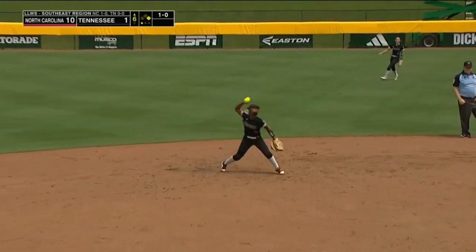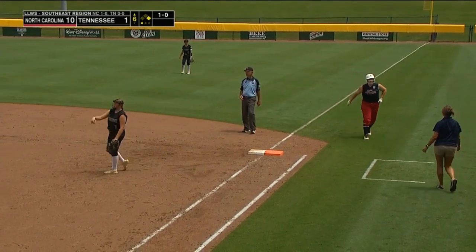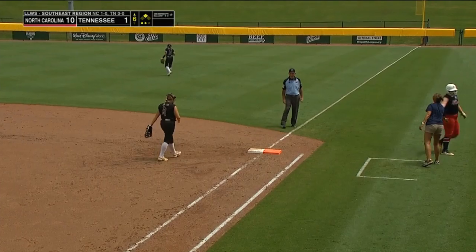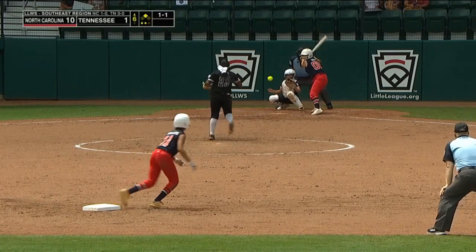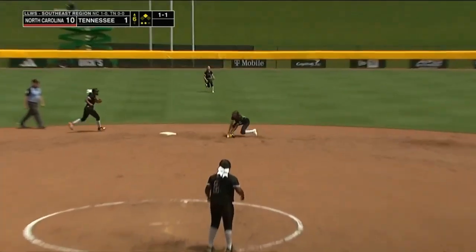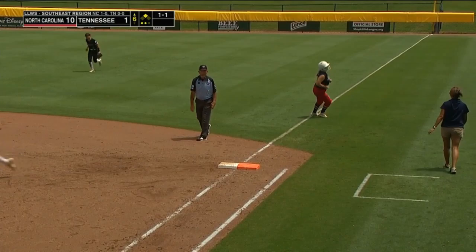Smith with the ground ball to short. Cutno up with it. Throws to first. Nice tag there by the first baseman Sexton for out number 2. Throw. Small off the glove of Raisin. Mays up with it. Quick throw to first for out number 3.